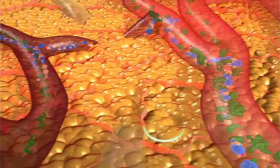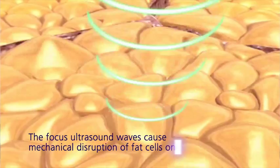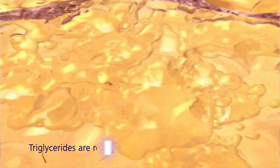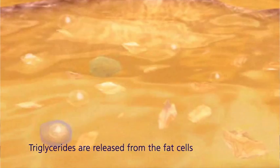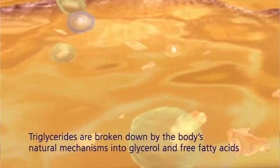Built-in controls verify acoustic contact and monitor transducer temperature during treatment. The ultrasound wave causes mechanical disruption of fat cell membranes. The content, primarily made up of triglycerides, is released into the interstitial fluid, where they are processed by physiological metabolic pathways. As the cell membranes are compromised and triglycerides are released, the body begins a gradual process of breaking them down into glycerol and free fatty acids.